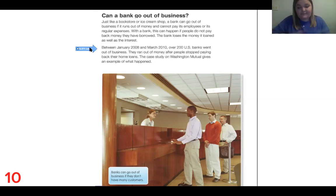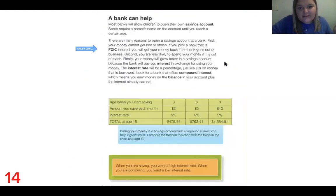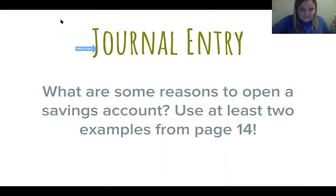Y'all are killing it. So at the very end today, we have a journal entry like always. So I challenge you, what are some reasons to open a savings account? Use at least 2 examples from page 14. So I'm going to scroll to page 14 to end today, and I want you to look for 2 details of why or some reasons to open a savings account.